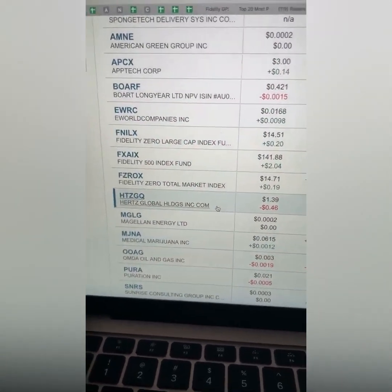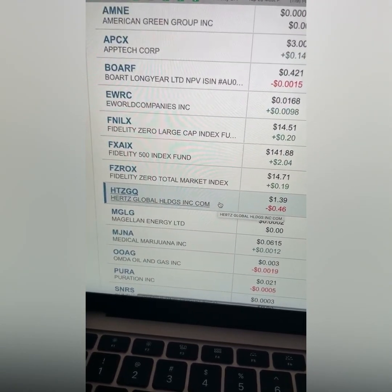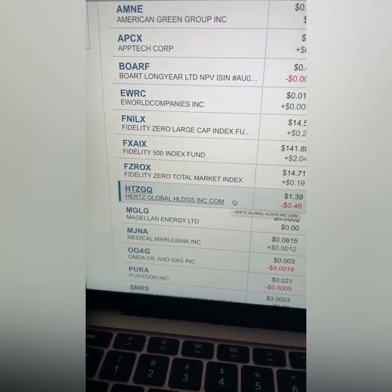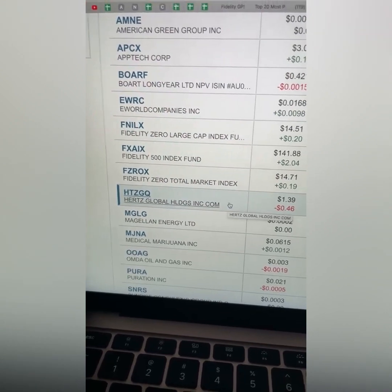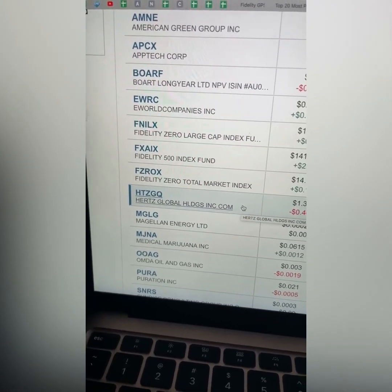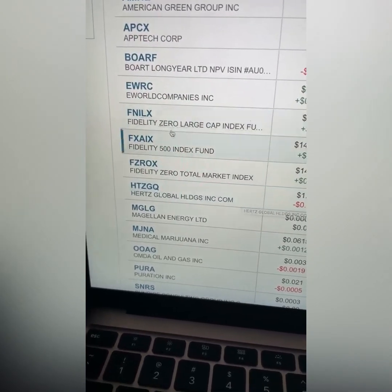It's something that is called index funds. And I want you to write that down below, because I'm going to educate you. And this is what the masses don't understand about the stock market. Because you may be asking, what is an index fund? What is a mutual fund?